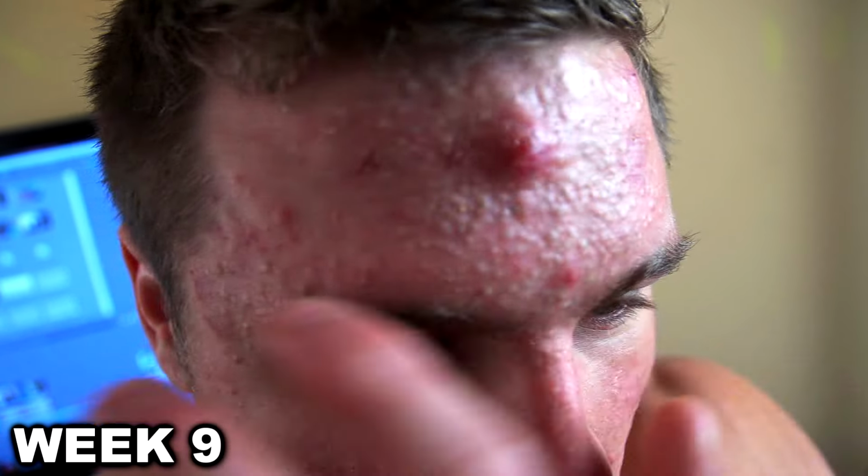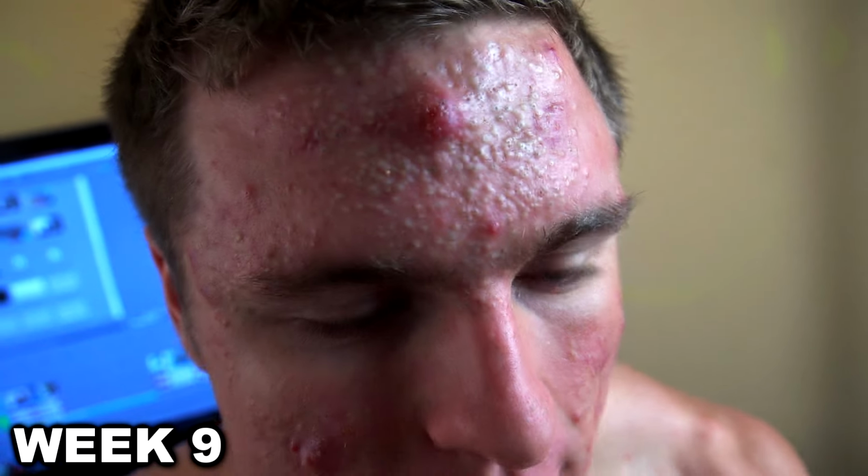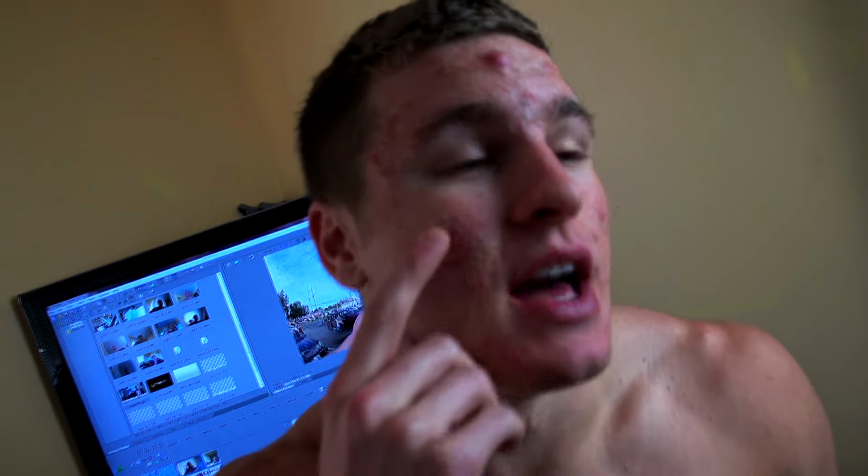The blackheads underneath, like all my regular skin, are starting to come out, and they're just popping themselves. I don't really have to push on them, they just fall out. And I have another huge cyst right here. Week 12, I don't know if you caught that, but I said my forehead cyst kept filling back up, which means I was popping those suckers.